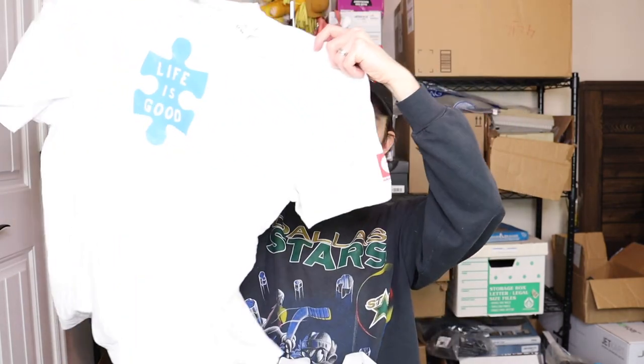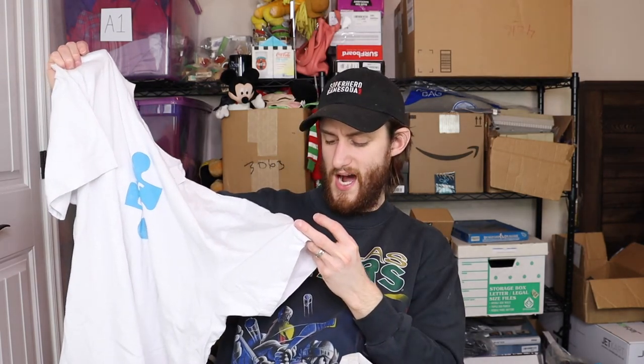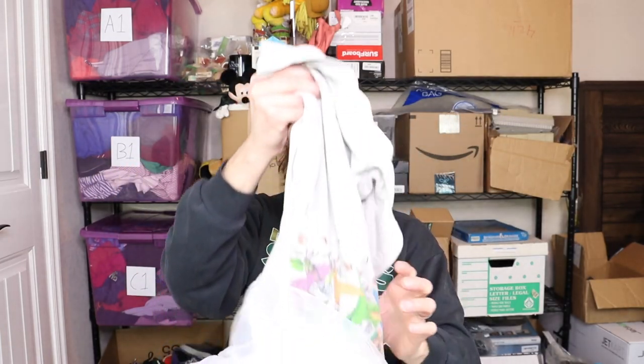Let's see what else we've got here. This was a cool shirt. I found this Life is Good shirt, and it has the AOKautism.com. I thought this was pretty sweet. Life is Good is a good brand to flip. So for $1.50 after the half price, I definitely wanted to pick that up.